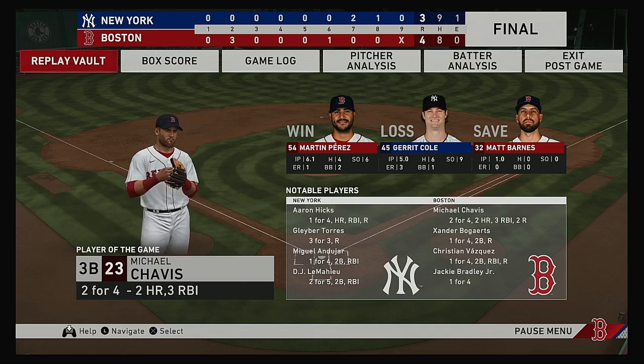The final line score for this afternoon's ballgame: for the victorious Boston Red Sox, 4 runs on 8 hits. No error. They left 7 men on base. For the Yankees, 3 runs on 9 hits. 1 error. They left 7 men on base. Time of the ball game: 3 hours and 4 minutes. Our paid attendance at Fenway Park this afternoon: 37,755. The Red Sox and Yankees, thank you.